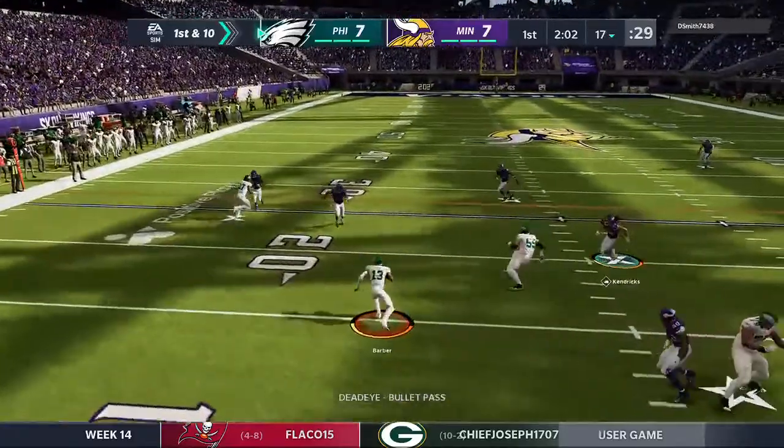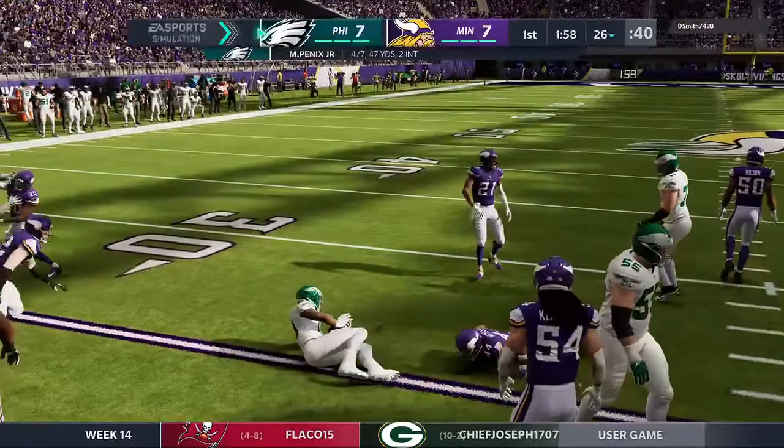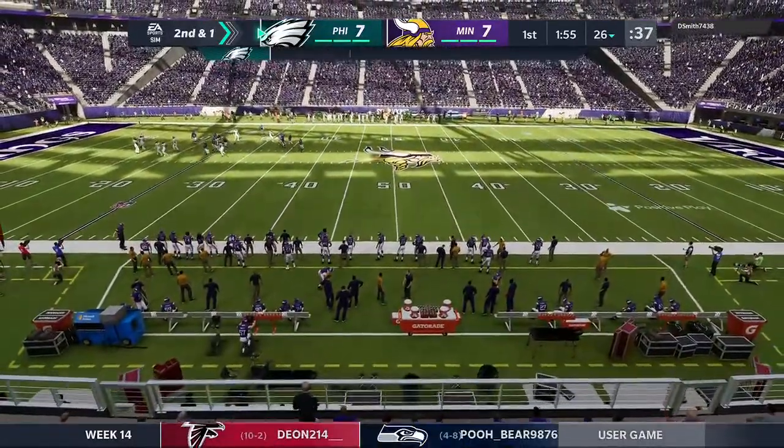They'll drop to throw. And a quick throw here, that's complete. And he's going to get a solid gain of 9 before being brought down. 2nd and right at a yard.